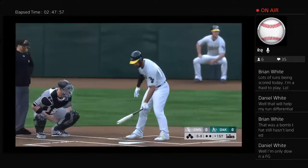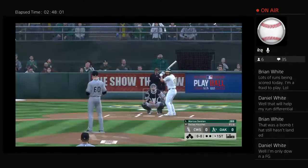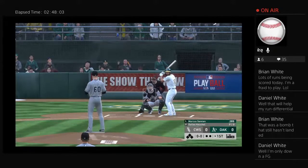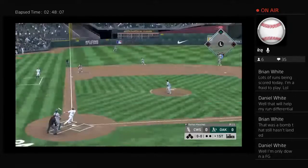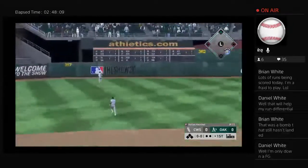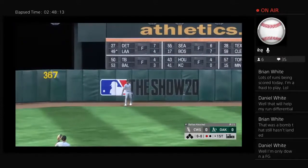Stepping into the box, Marcus Semien. He'll lead things off here in the bottom half of the first. The shortstop, Marcus. Infield in the overshift here. Now the pitch. Hit high and deep out to left. Here's Jimenez going back on it. On the warning track, he makes the catch.